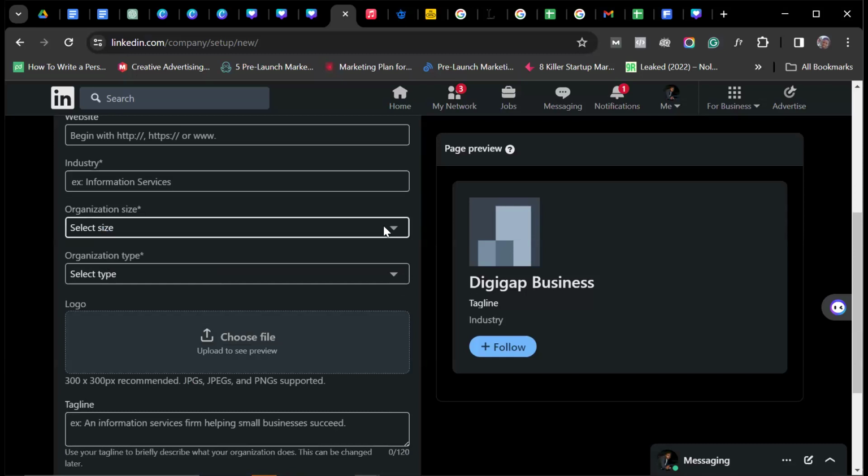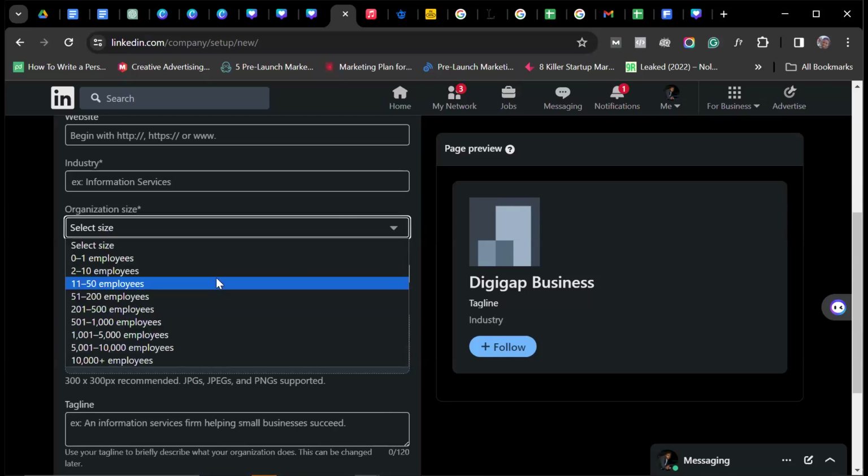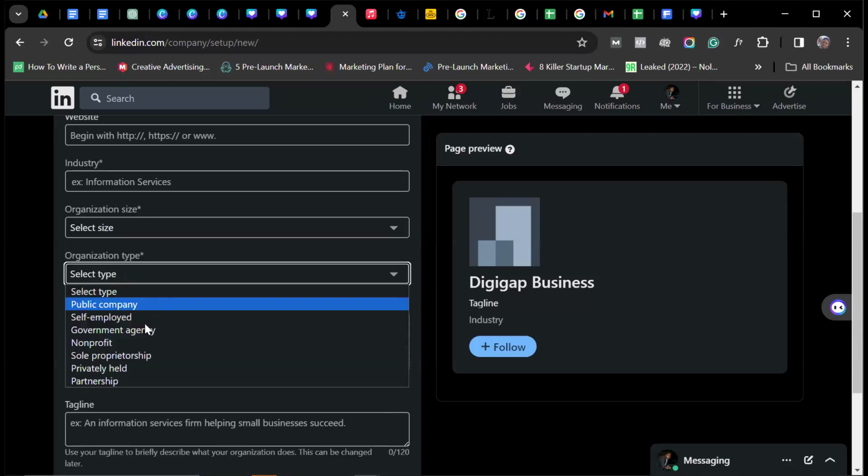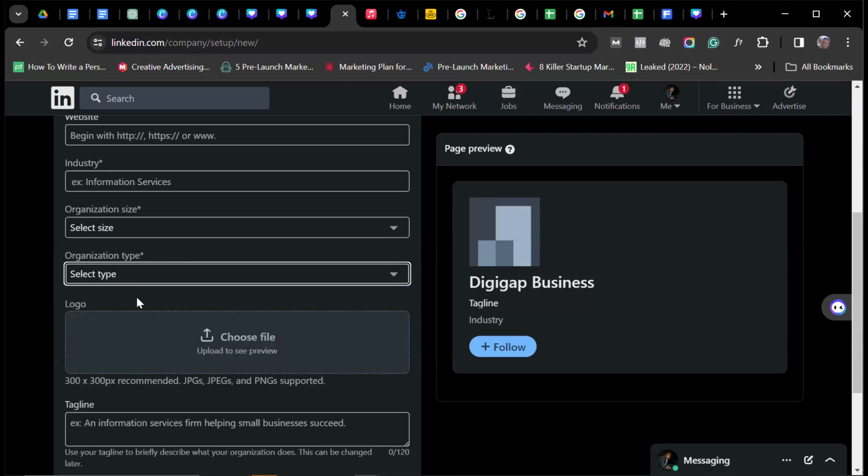They now have the organization size in terms of employees. How many employees do you have, right? You put them down, you put them there. Organization type, what kind of business is it? Is it a public company, self-employed, government, non-profit, sole proprietorship, whatever, right? Put that. Then you have here for logo, where they're asking you to put a logo for your business. So you choose a logo, right?